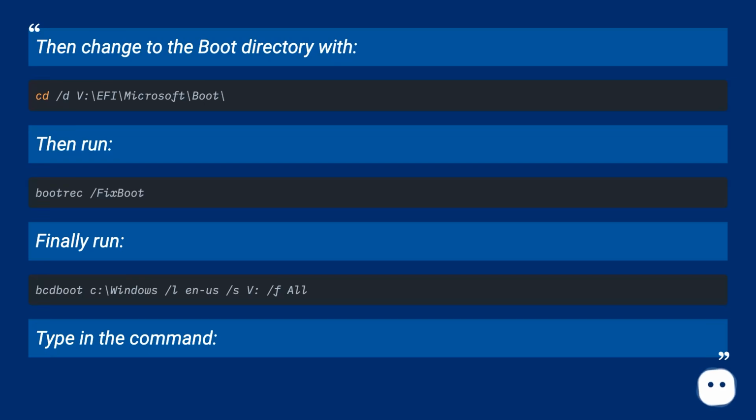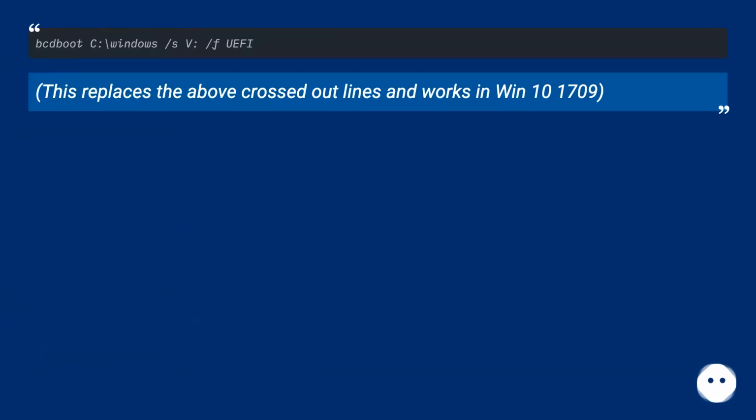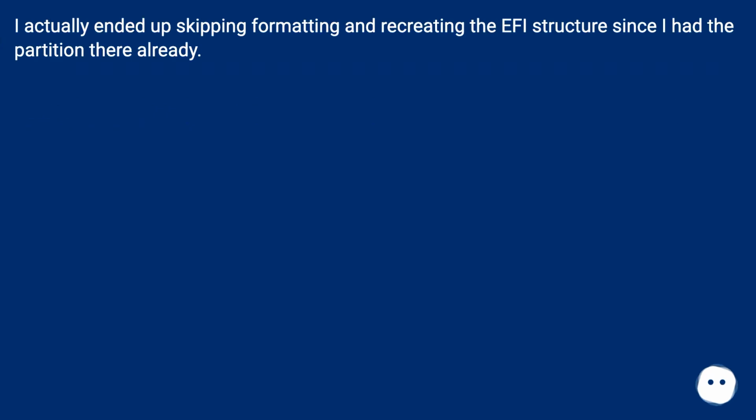Type in the command. This replaces the above crossed out lines and works in Win 10 1709. I actually ended up skipping formatting and recreating the EFI structure since I had the partition there already.